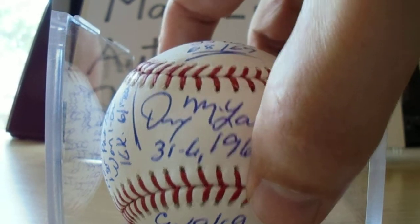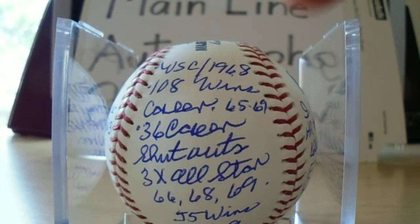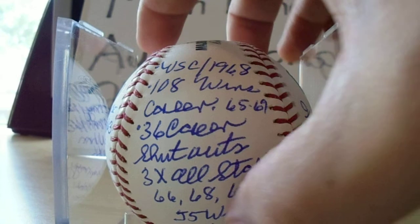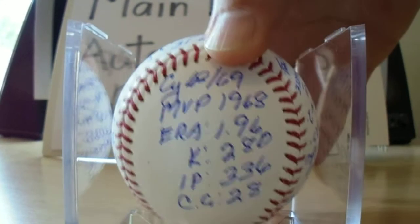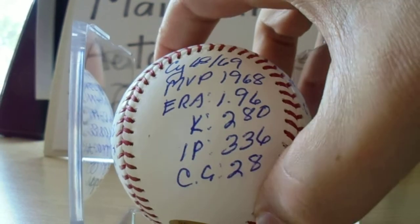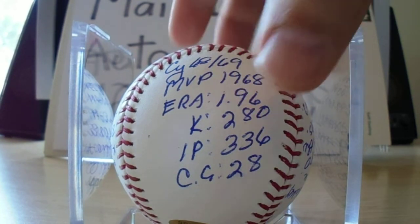3/6/1968. Let's go to the top panel here. World Series champ, 1968. 108 wins career from 1965-1969. 36 career shutouts. 3-time All-Star, 1966, 1968, 1969. 55 wins in 1968-1969. On the bottom panel, his Cy Young years, which were 68-69. He was the MVP in 1968. ERA 1.96, Ks 280, innings pitched 336, complete games 26.